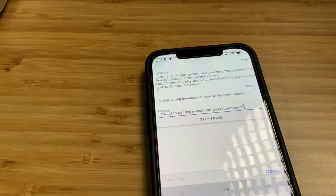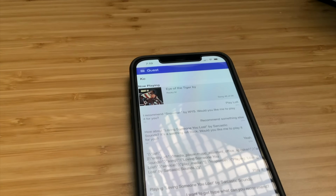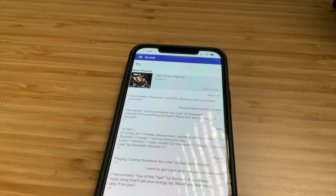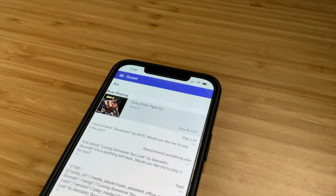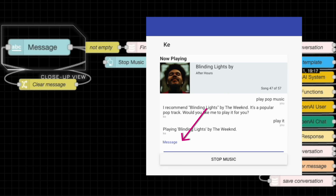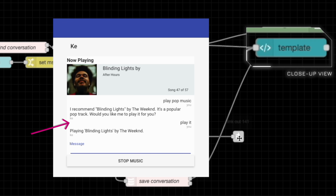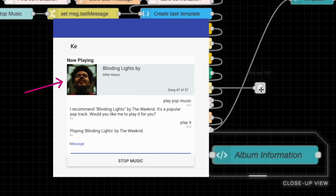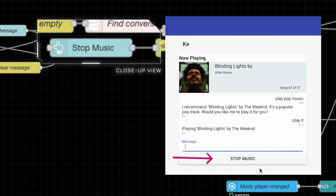Now this app is created entirely by Node-RED using nodes. And since I'm familiar with HTML and CSS, I was able to add a little extra styling for some of the parts here. These are the 4 nodes responsible for the view. The message node provides the input box. The template here provides the conversation section. This template node at the bottom is responsible for the music information. And this button node is responsible for the stop button.